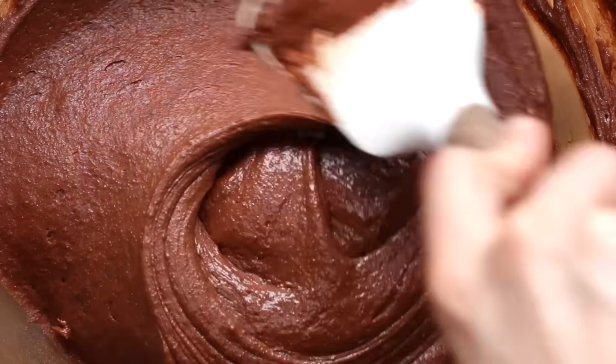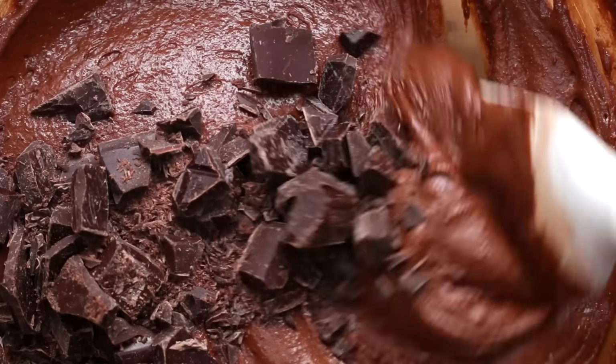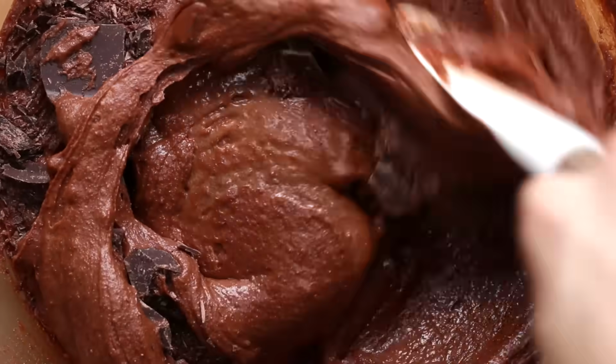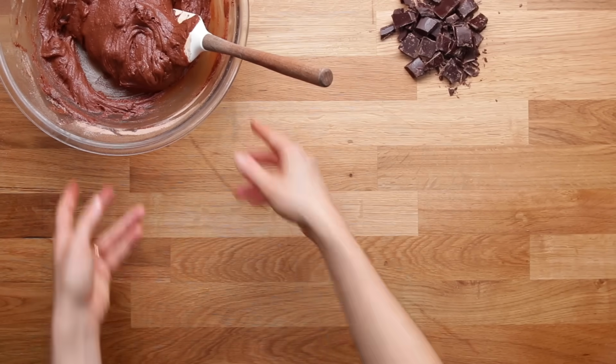Whenever you're folding, you kind of want to cut through the mixture and gently pull the bottom up to the top. And that's a really efficient way to mix dry ingredients into wet very carefully without developing too much gluten. So you want to cut down in the middle of the mixture, scrape the bottom, bring it up to the top, and continue that slowly until you get everything incorporated.